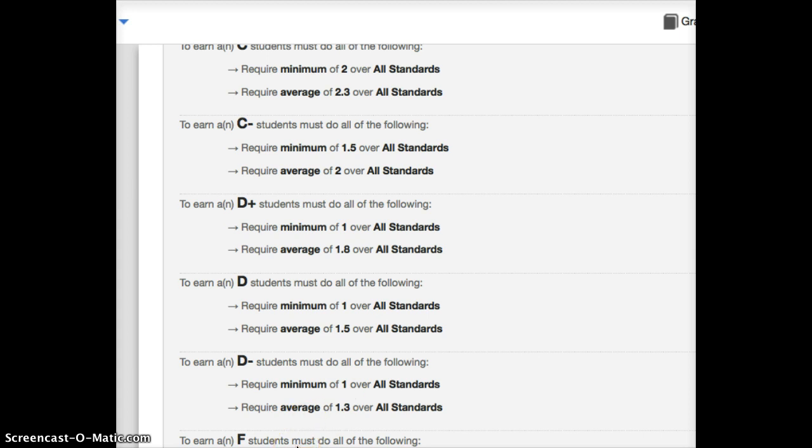Notice that for an F, a student would have anything below this, but any zeros. How does a kid get a 0? They never show me any evidence of learning over that skill. So if it's lab skills, scientific communication, and they don't ever turn in a lab report, they don't participate in the lab, they have a 0 in that skill. I have no evidence that they know something. They would have an F in the class until they showed evidence of that learning.